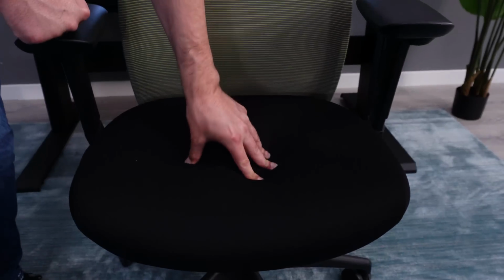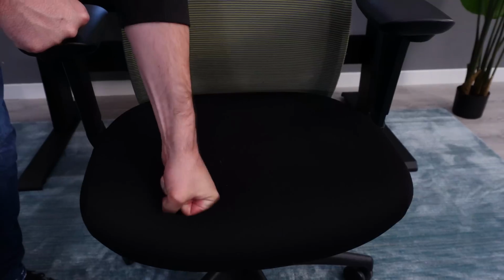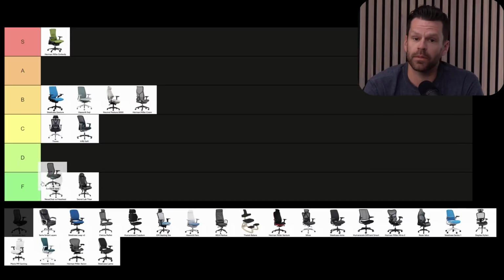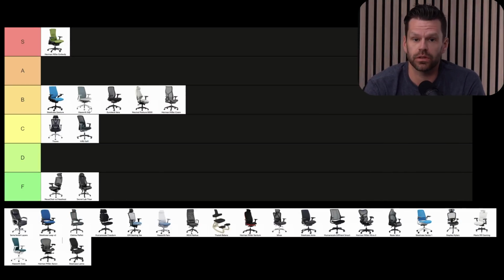The Vera is one of those chairs that I have no issues sitting in every single day for an extended period of time. I really like the backrest and the seat on it. I'm going to go A tier here, but with everybody else included, it's a B.